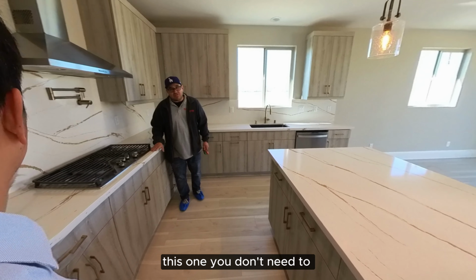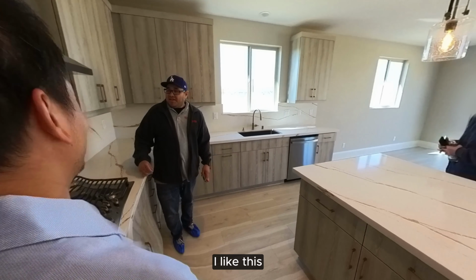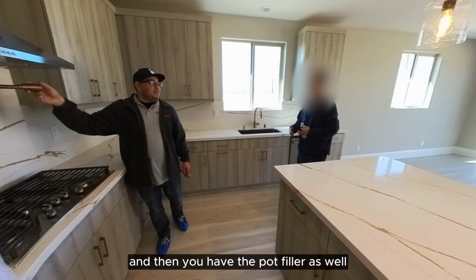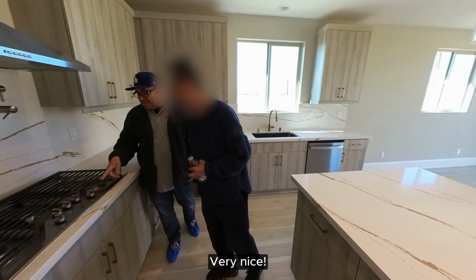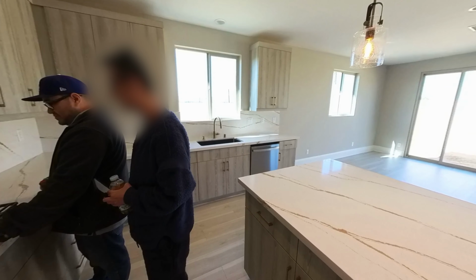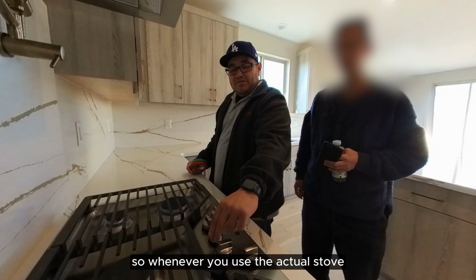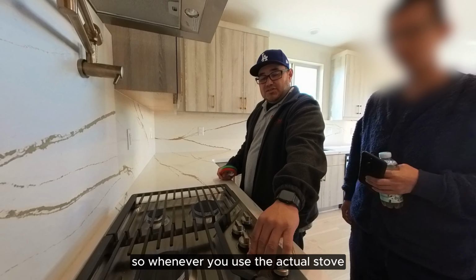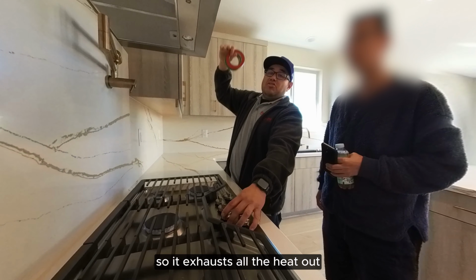No, this one you don't need to. Perfect. You see? So fancy. Yeah. I like it. And then you have the pot filler as well. Yeah. Okay. I like that. Very nice. And then we can test your cooktop. So whenever you use the actual stove, the cooktop, you want to make sure you turn on the fans, okay? So it exhausts all the heat out.